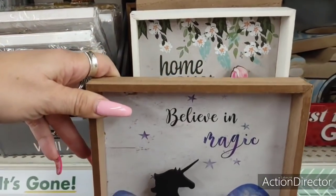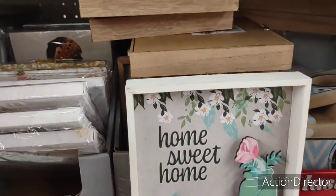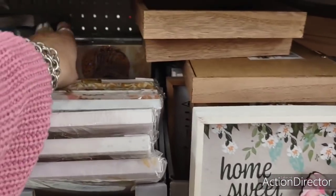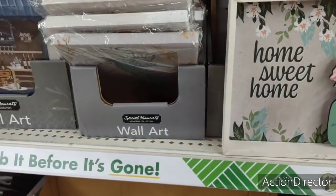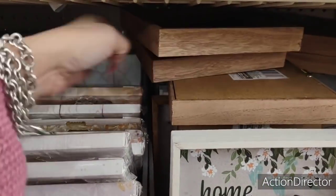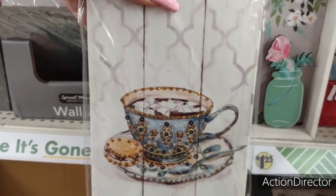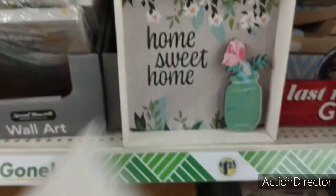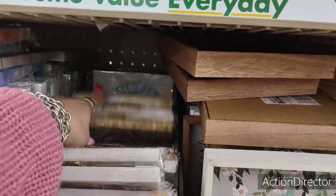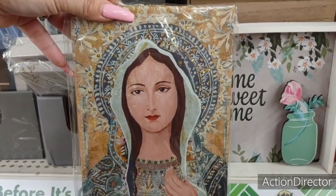They also have Believe in Magic. That's not really, I'm not really into that. I like this one right here. I think that one's cute. All right, let me keep going. Hold on, there's more. Wow, look at those colors. Okay, let's see. That's cute. Love the whole coffee. That is adorable. Some pretty stuff. Oh, that looks like Mother Mary.